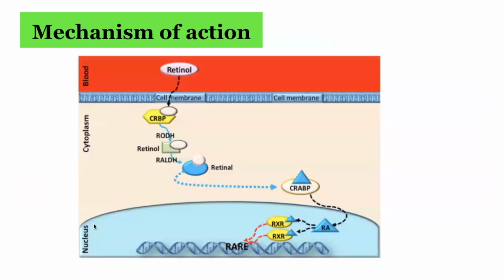What is the mechanism of action of topical retinoids? This diagram demonstrates the cellular mechanism of the retinoid action. The retinol or alternative retinoid metabolites have to be taken up from the blood into the nucleus, where it can act to upregulate specific genes that carry out the function of retinol. How does the retinol molecule go from the blood into the nucleus?